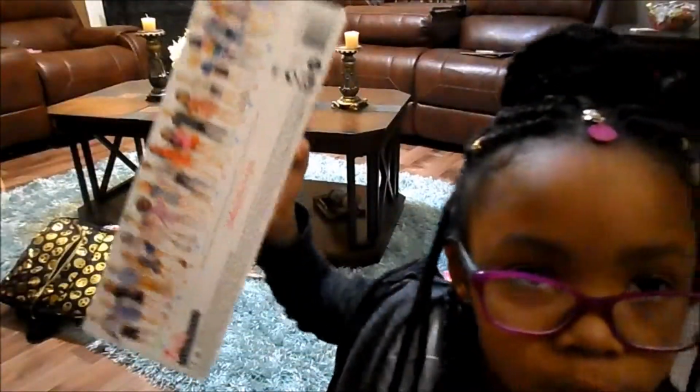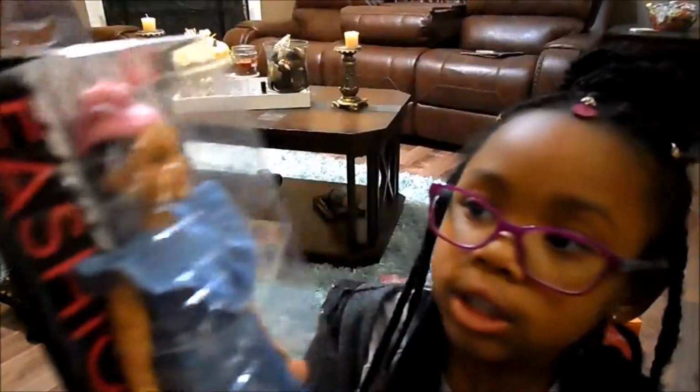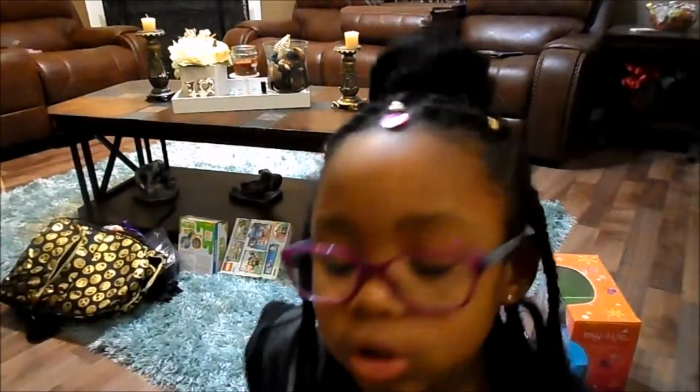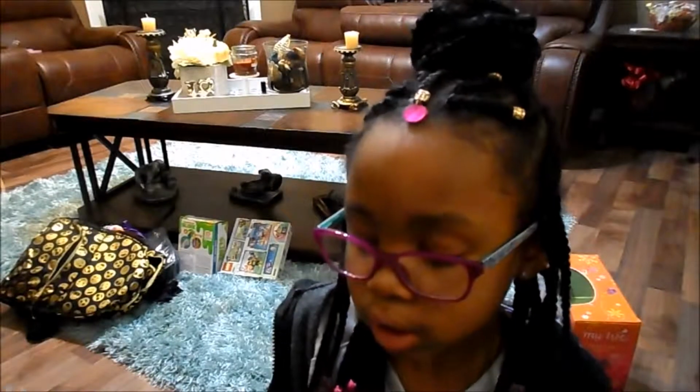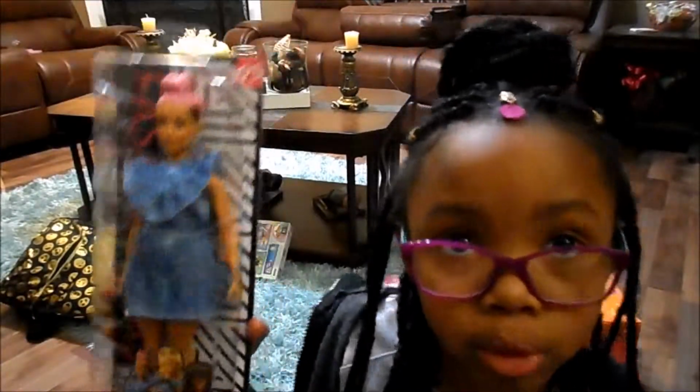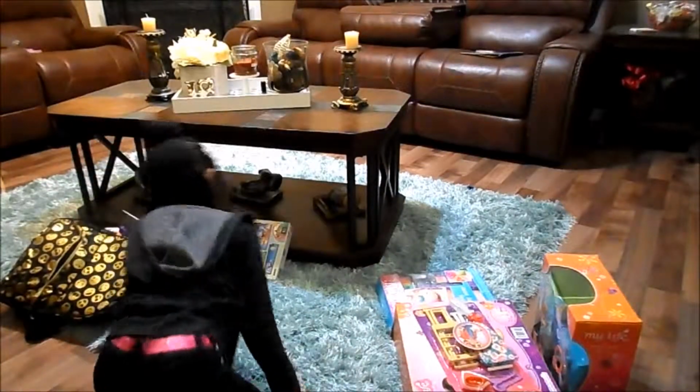So don't pay attention. Did you show them the baby doll? Yes. The baby doll looks like this. I love her. She got shaved hair on the sides. Yes, she has blonde pink hair, which is not really blonde, but it's okay though. And she got cute rain boots. They're boots, but nah. Okay.